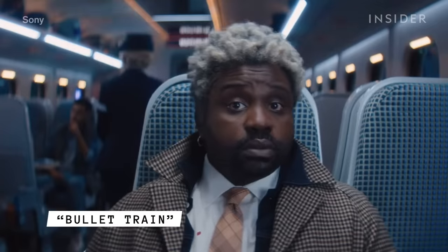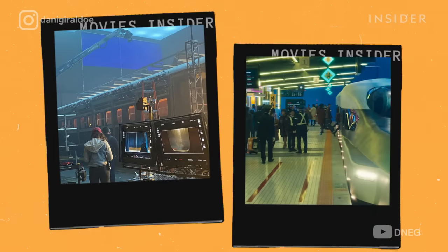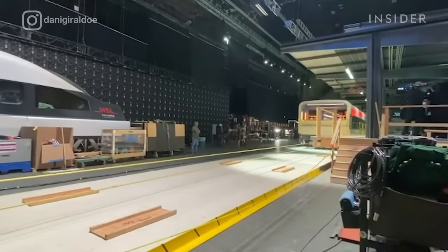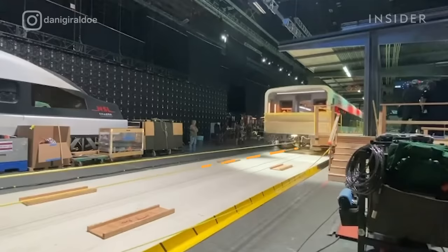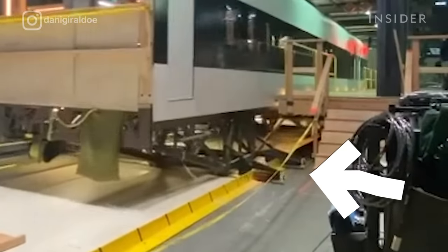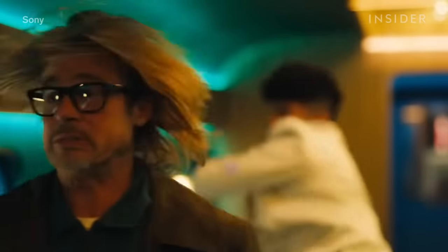To create the illusion of a real moving train for Bullet Train, the crew built two different detached cars on a soundstage to represent different sections. When the train needed to pull up at a station, the cars were attached and placed onto a pulley system. The legs released air pressure against the floor, allowing the cars to slide easily. Additionally, each car's walls could come down, allowing the crew to easily move around the interior and to film fight scenes.